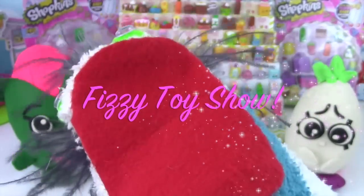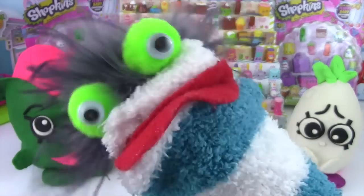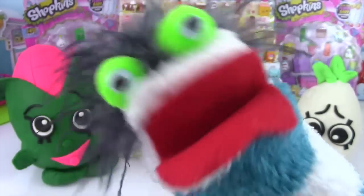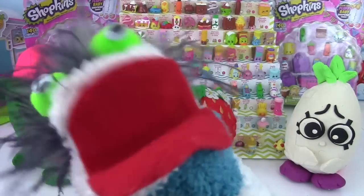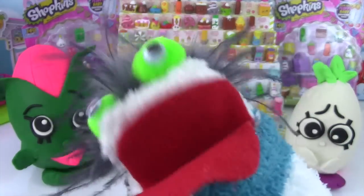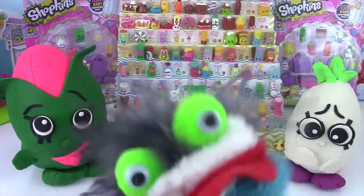Hello, everybody! Welcome to the Fizzy Toy Show! Check it out! So many Shopkins Play-Doh surprise eggs! We have Corny Cob, and we have Garlic Rose, and we have a Strawberry Kiss plushie.